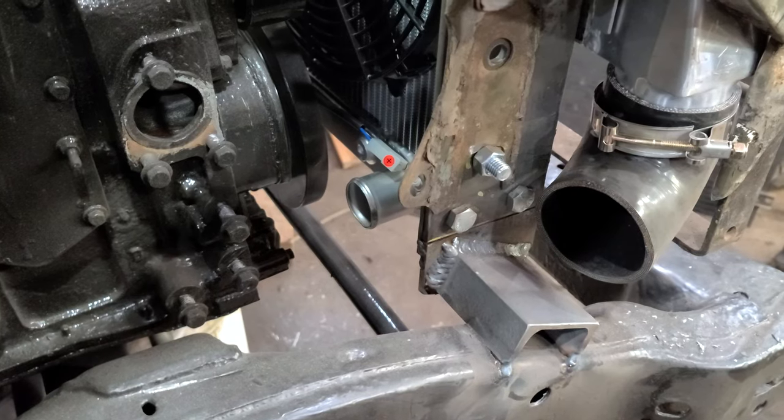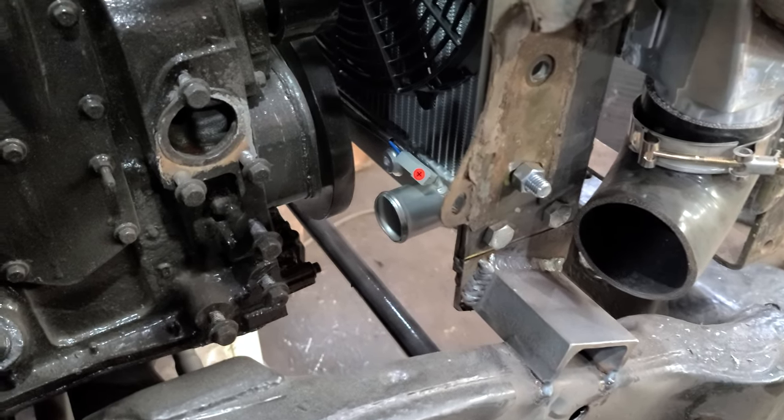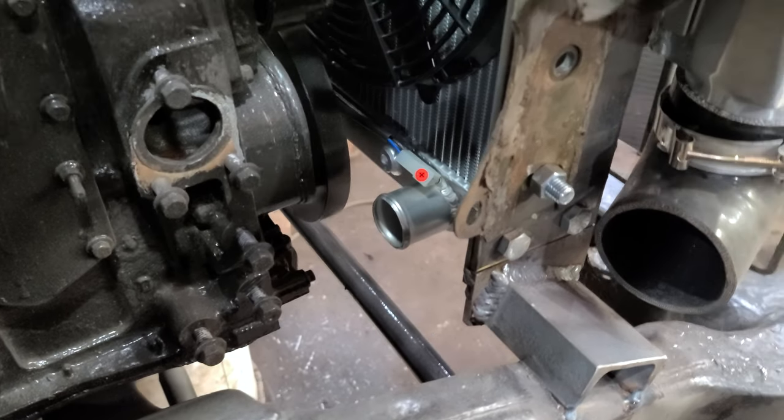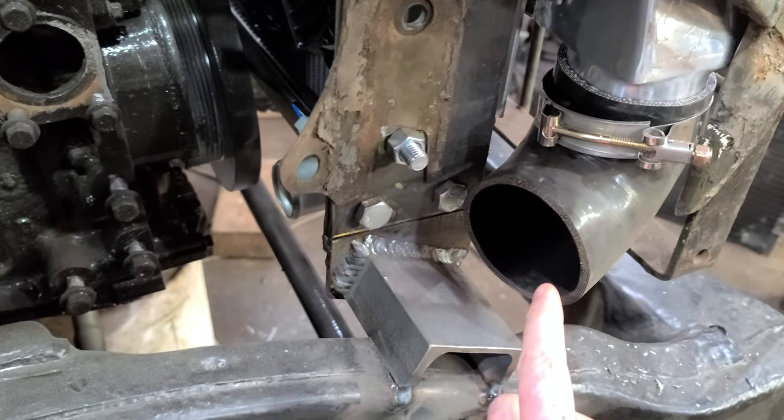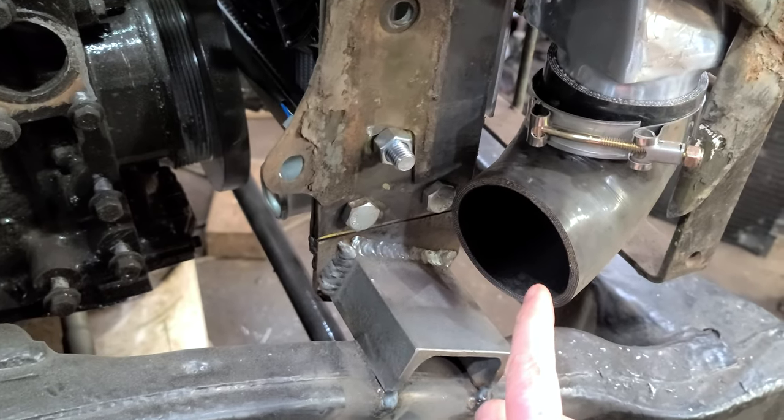Then coming down here to the front passenger side, you can see the lower radiator hose and the input to the engine. Also, you can see that there's a 3-inch input to the intercooler, and it comes out just past the core support. And then going up here, I'll be able to run a straight shot, or somewhat of a straight shot, to this turbocharger once I clock it.